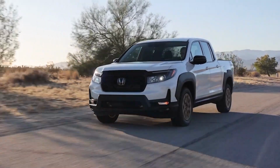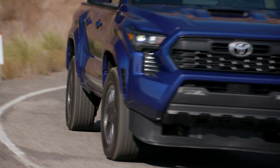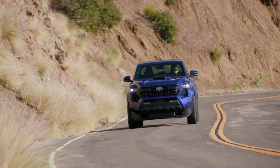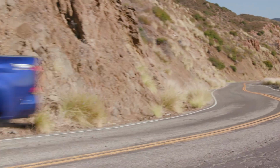So even though it does have very good power and performance, and it does have a smooth-shifting 8-speed automatic, which is very nice, I'm not completely sold on this 4-cylinder turbo in other ways. To me, the much more intriguing engine option is the brand new optional iForce Max Hybrid.